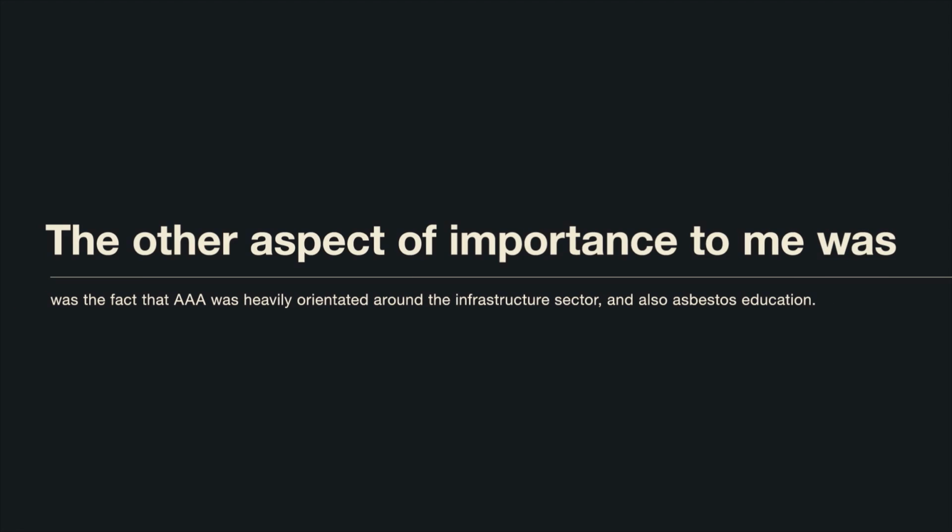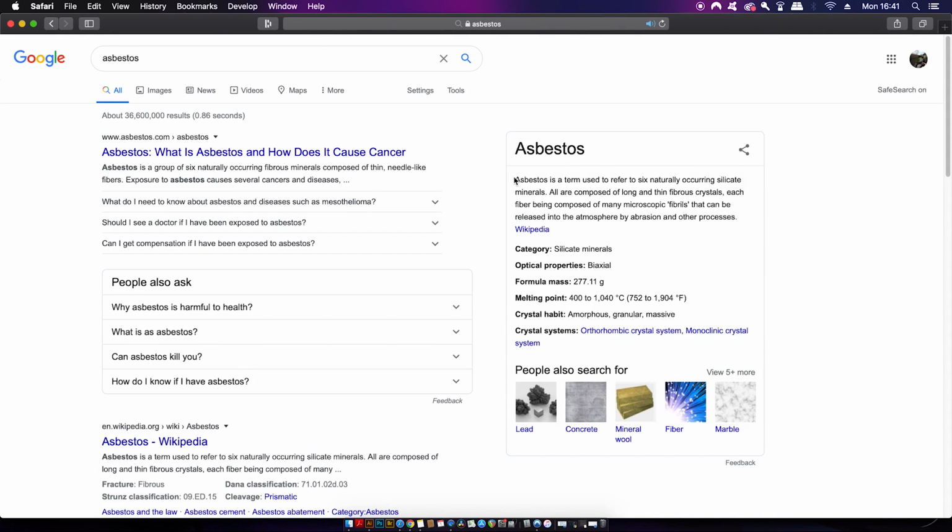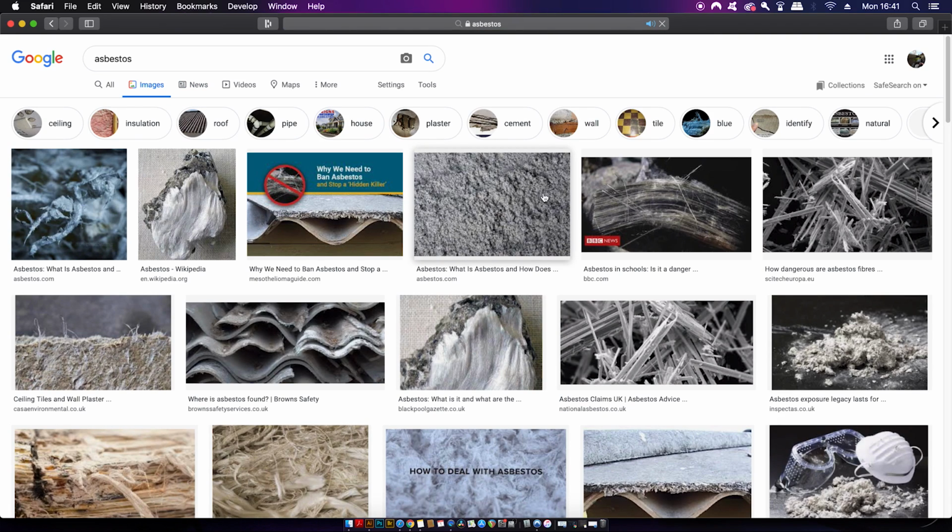The other aspect of importance to me initially was the fact that AAA is heavily orientated around infrastructure and also asbestos education. And to quickly fill you guys in, asbestos is a building material that is currently banned in many countries because it causes severe lung disease and cancer, that is if you're exposed to the fibers that make up asbestos. One of their goals is to educate and reform businesses around the dangers of things like asbestos. My client, AAA, really had a very specific client base, and I wanted to really hone in on what that kind of person was and how to serve them with their logo.